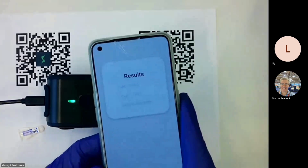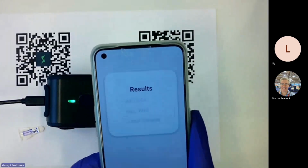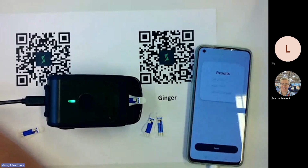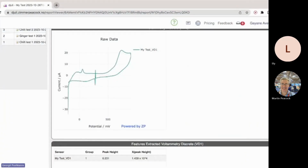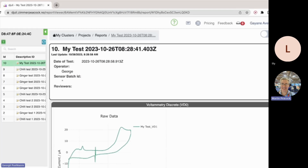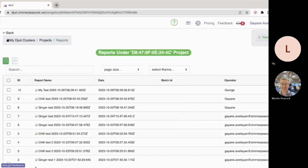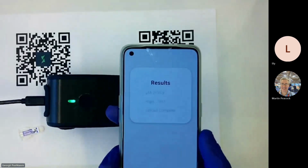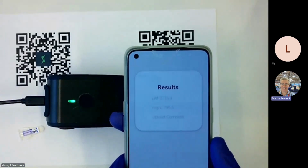Yeah. So okay, here we have the results, and again we can just quickly go to Julie and see where they are stored. Just out of interest, I know it's in something like milligrams per something, but what was the result? It's 800 milligrams per liter. Is that correct? Yeah. All right, so that's 800 parts per million. Okay, that's perfect. Thanks very much.